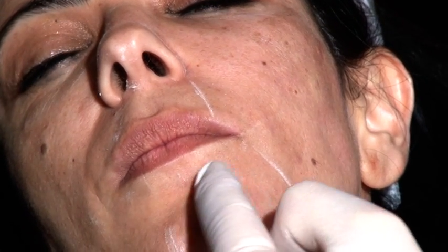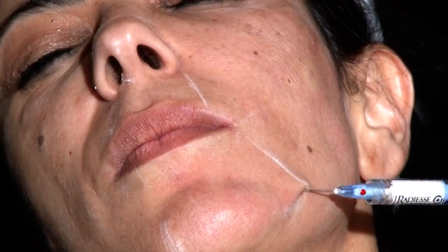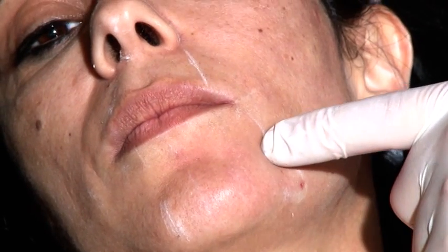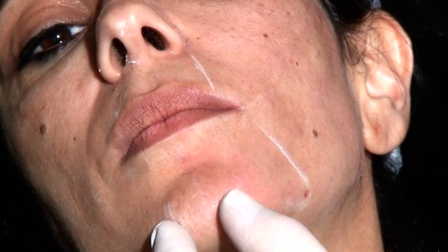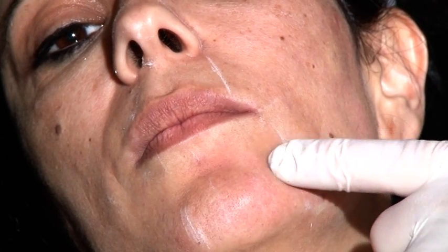So over here, I'm injecting Radiesse in the subcutaneous layer. So over here. So it's a different anatomical layer. It's subcutaneous. The Belotero I injected here, submuscular. And here in the midline, I injected submuscular. But where I injected the hyaluronic acid, there is no Radiesse.